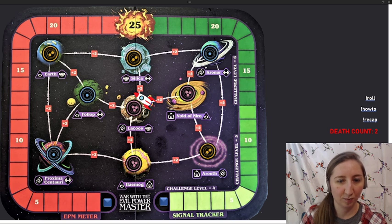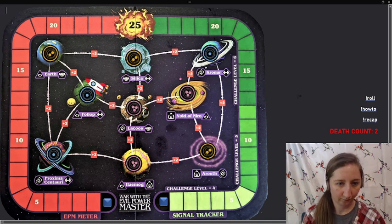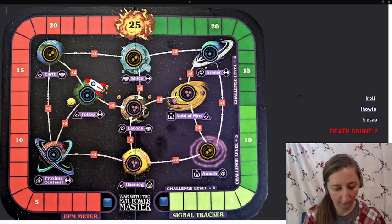Let me put our ship there. Since this is our starting planet, we're not going to have the penalty for that. It's only when we are actually traveling. You know what I mean?